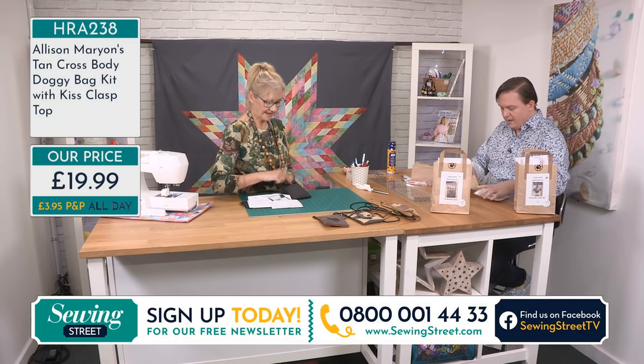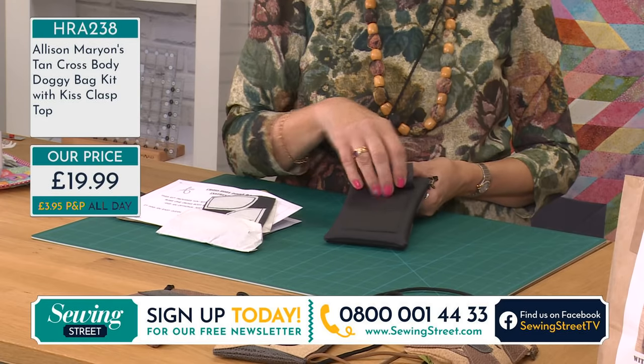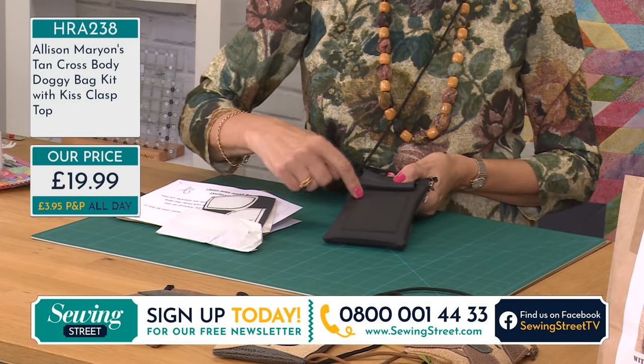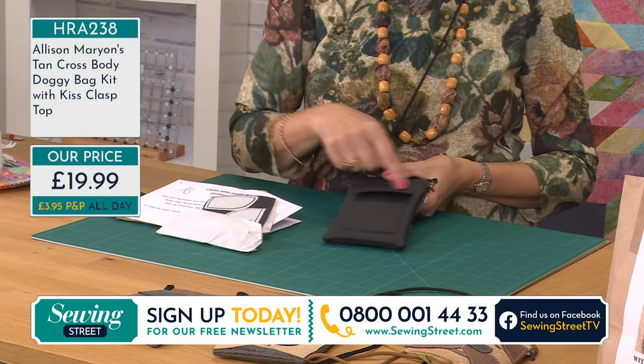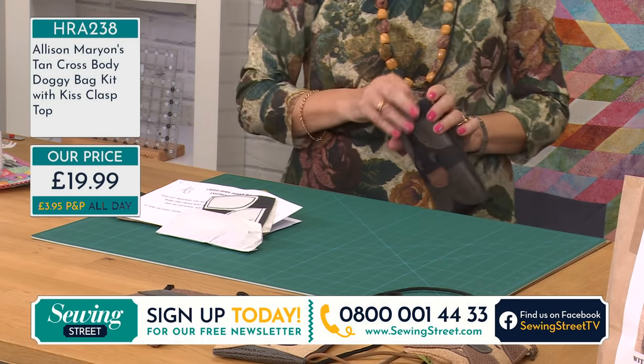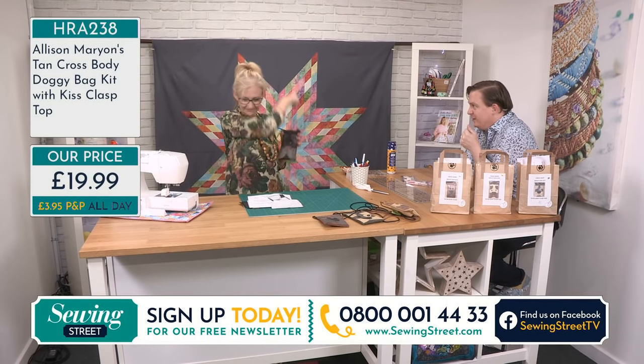All you're doing there, for anybody that likes a pattern hack, I know a lot of people do, you just cut out your bottom and sew round the three sides of the bottom piece, and then just sew a flap on the top so that the card is in there. Clever. And then it's just a nice size. I've got a big phone, but it's a nice phone size. Mine's enormous as well, so you'd need a good bag for that.